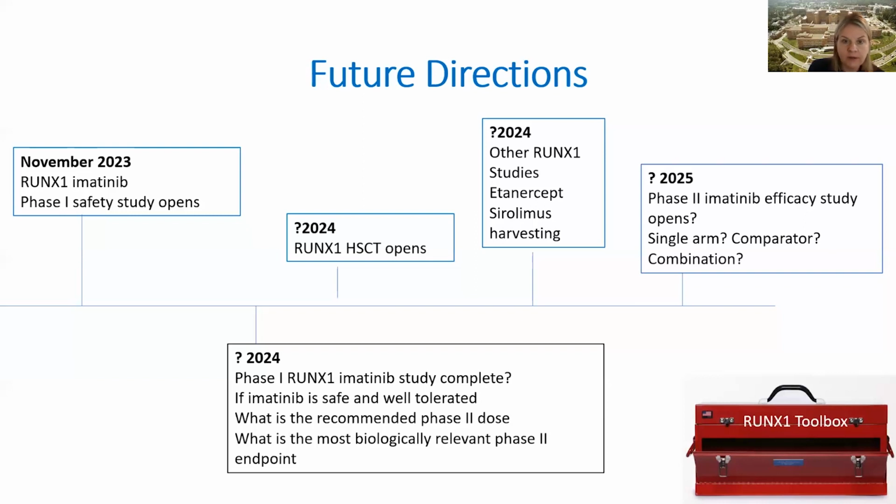There's a lot of question marks here. But by then, would we have enough data to open the imatinib efficacy study? And what would that look like? Would it be a single arm? Would it be a comparison against one of these items, depending on how those look? Would it be a combination of items?